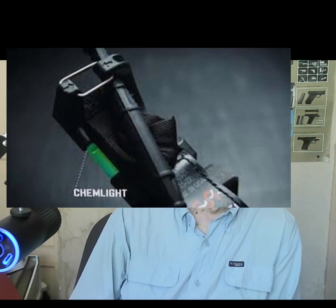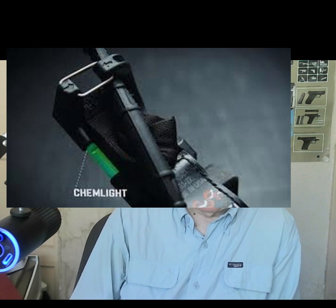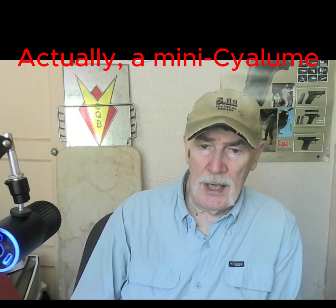So the new tourniquet has several interesting features. Let's take a look at them. First of all, there's an LED which breaks and illuminates upon tightening the windlass. This gives responding paramedics the location of the tourniquet.